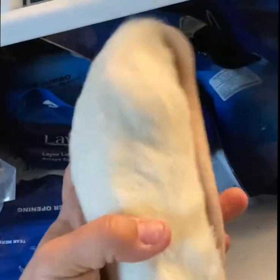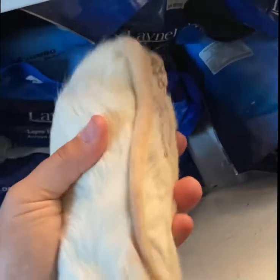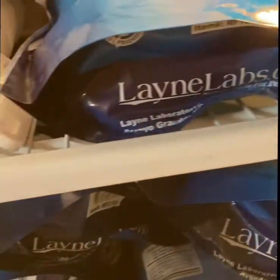And they are frozen. But these are the big boys. Then we have some medium ones that are for the smaller snakes. Then we have for our axolotls, theirs are frozen too.